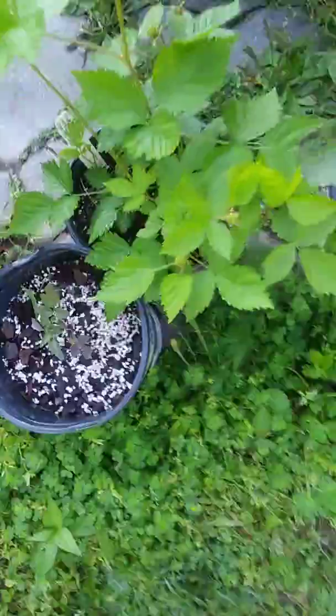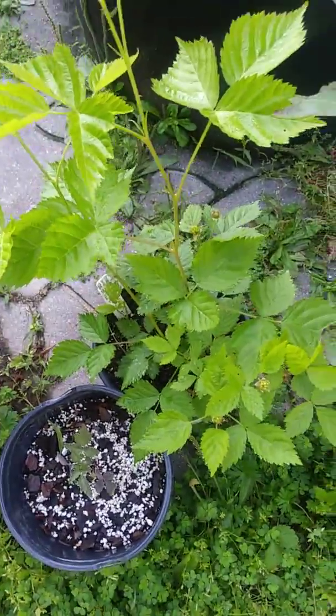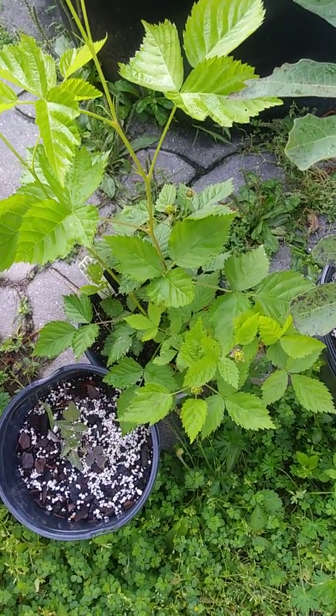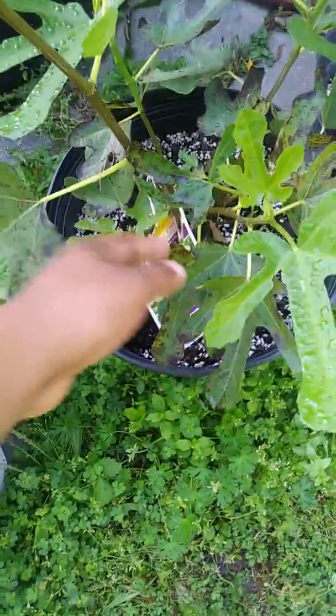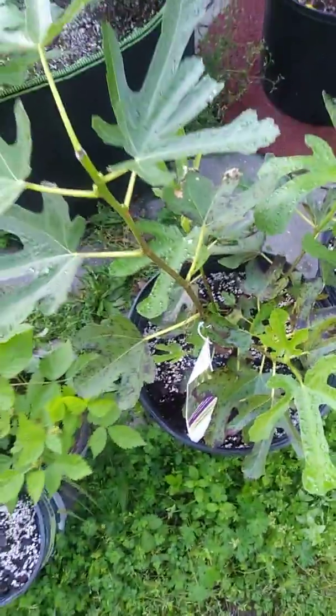Small tomato plant. This is a boysenberry. Boysenberry is basically a raspberry and a blackberry together, makes boysenberry. This is a fig. This is a white Marseilles fig. I think that's how you pronounce it. Don't have any figs on it yet.